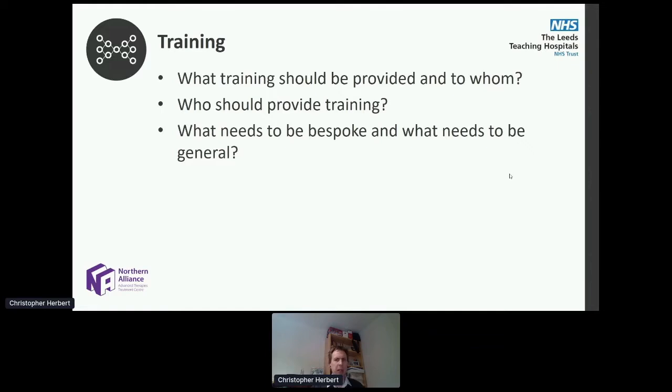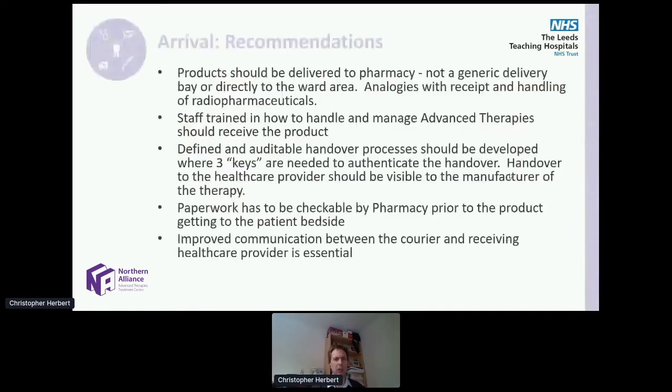How should this be provided, and to whom, and who should do this? And Leeds have bespoke in general. Some people might be doing these activities all the time. Some people might be doing just 2 or 3 advanced therapies a year. So we need to look at that reinforcement, that accessibility of training as well.